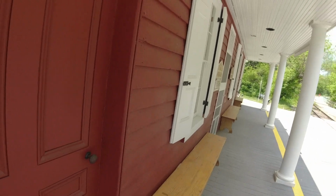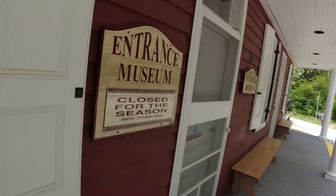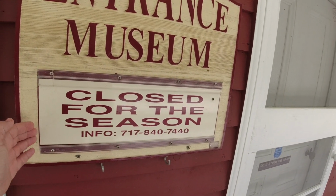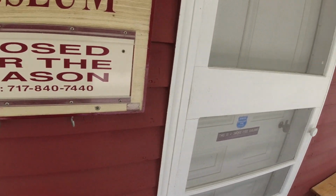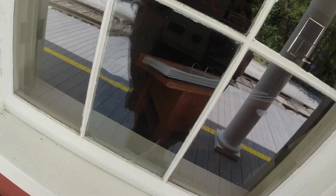Here's the track side. And yeah, unfortunately, the museum is closed for the season, but it looks like they can slide different billboards in here or hang an open sign from the eye hooks there. Got the old wavy style glass. I don't know if you guys caught that walking by.